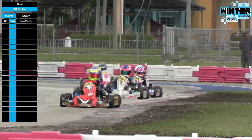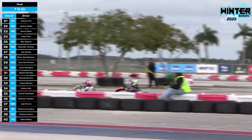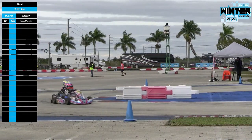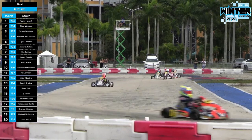Oliver Wheldon has been 4 to 5 tenths quicker at times, and he is going for the pass for second. Nice move, cleanly made on Carson Weinberg. And last time by was 4 tenths quicker. He's cut a near 3 second gap to Keelan Harvick down to 1.6, probably about 1.4 right now if I had to guess. With 6.5 laps to go, we could end up with a duel here at the end. There's your gap update. Carson Weinberg has faded. Harvick still the leader, but that gap is closing from Oliver Wheldon.